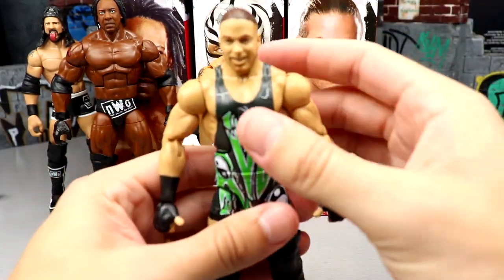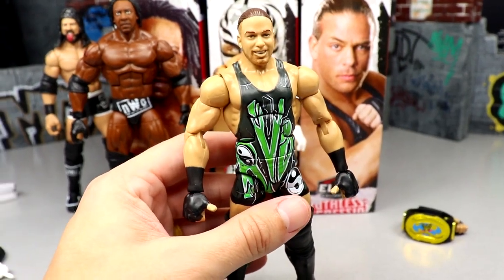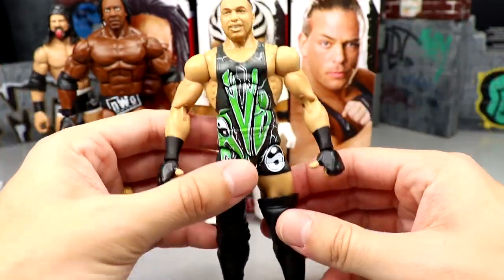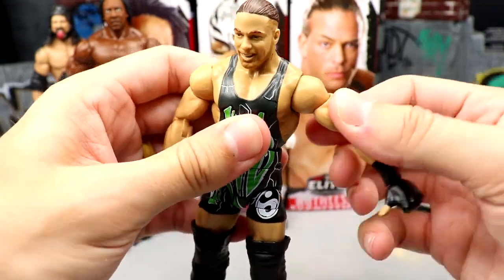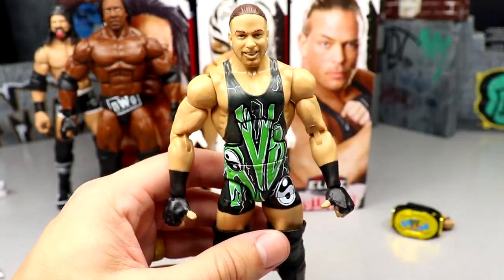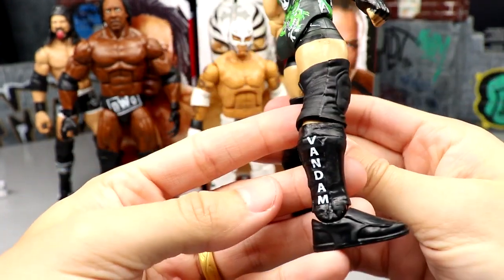However, the last figure in the set is going to be Rob Van Dam, which is probably my favorite figure in the set. I don't know, kind of debatable. RVD is one of my favorites of all time, but I don't like the big knee pads. He kind of feels stiff, man. His legs feel a bit stiff. I feel like I'm about to snap him in half, which doesn't make me happy. Nonetheless, I love RVD, and I'm definitely going to switch these knee pads for the love of God.